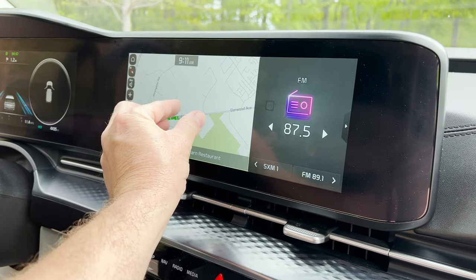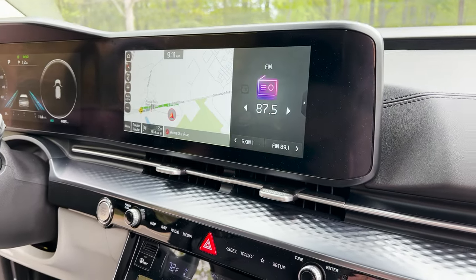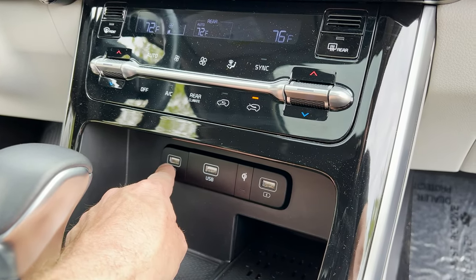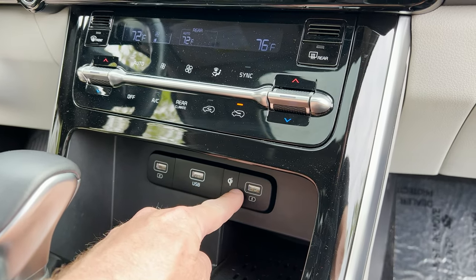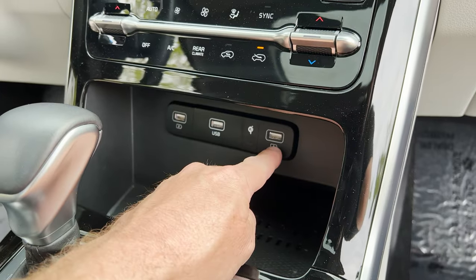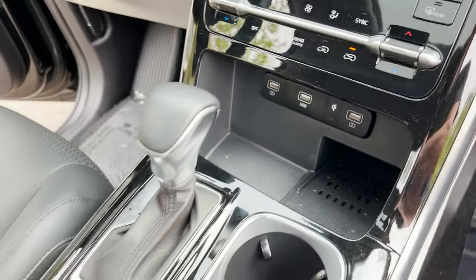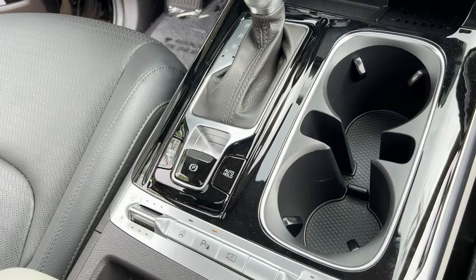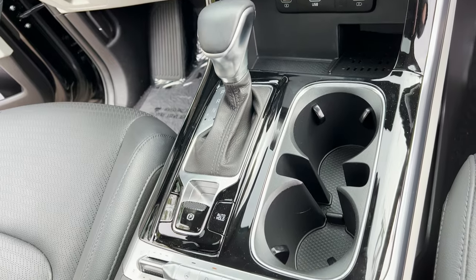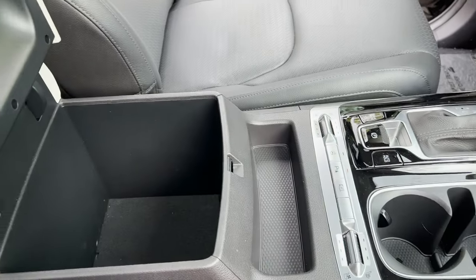So we can pinch, we can zoom, zoom, zoom. Oh, wrong manufacturer. Then we've got USB ports here, Qi wireless charging, Qi right here. Your smartphone goes in there. And we've got more storage room, our drive modes, electronic parking brake, and then auto hold. It holds you at a traffic light so you can stretch out your legs once you push it and it's active. What do we got in here?